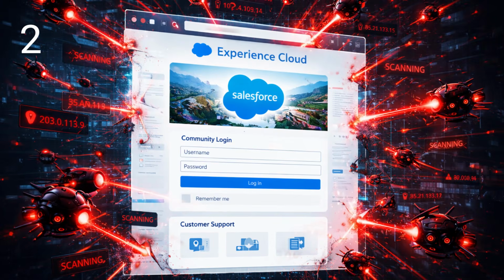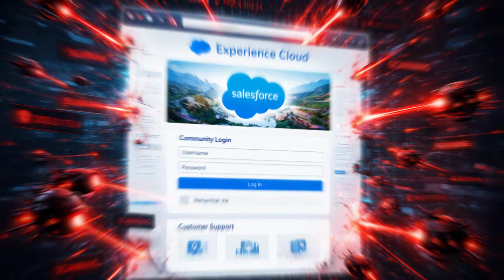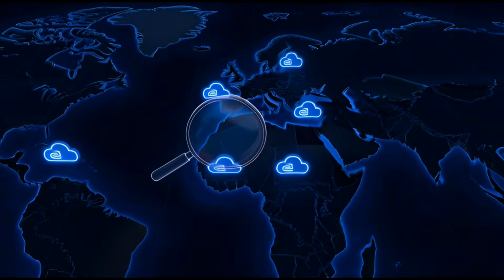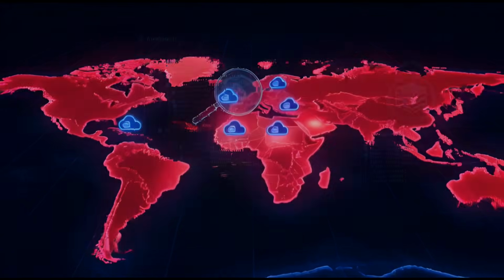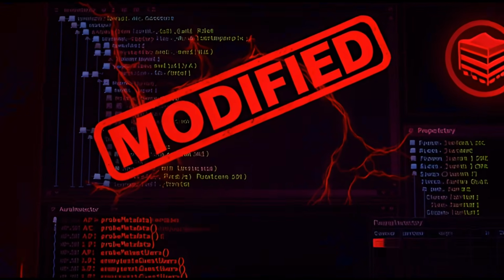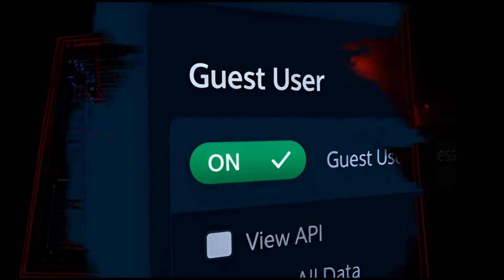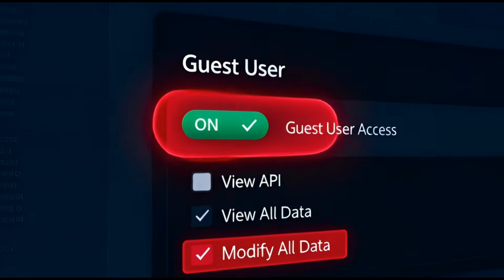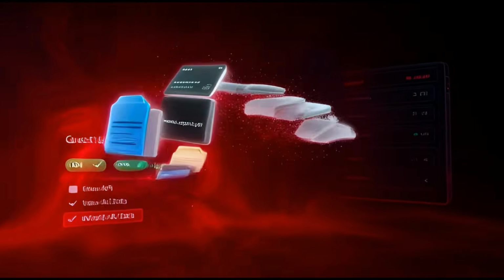While browser ecosystems face supply chain risks, attackers are also targeting enterprise cloud platforms. Threat actors mass scan Salesforce sites using modified Aura Inspector. Salesforce has warned that threat actors are conducting large-scale scanning campaigns targeting publicly accessible Salesforce Experience Cloud sites. Researchers say the attackers are using a modified version of the open-source Aura Inspector tool to probe exposed API endpoints and identify misconfigured environments. The campaign specifically targets overly permissive guest user settings, which could allow unauthorized access to sensitive data stored within Salesforce systems.